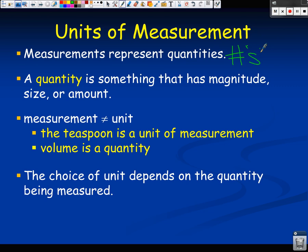A quantity is something that has a magnitude, a size, or an amount. You should already know that basic definition. Now, I do know that this is not on your sheet. Please write it in somewhere up there, at the top somewhere. Okay. So, a measurement. And what does that little equal sign with a slash through it mean? It's not equal to. So a measurement and units are not the exact same thing.